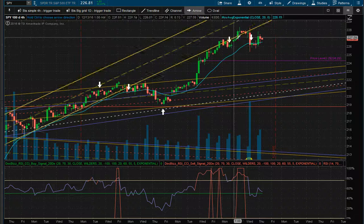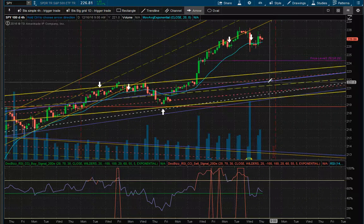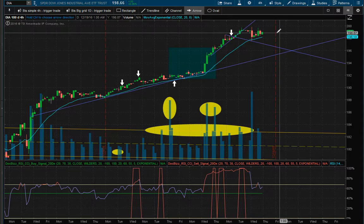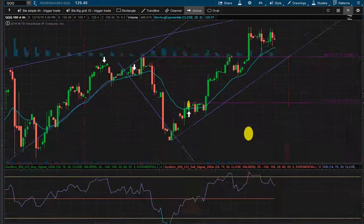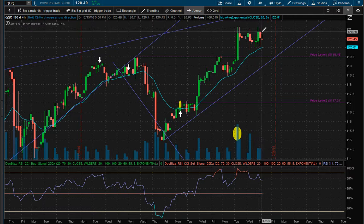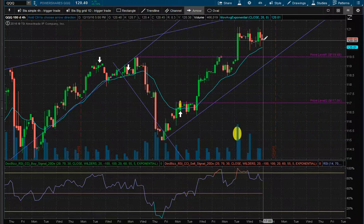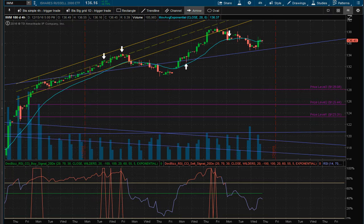The SPYs, we're short on the SPYs, waiting for that to break, take some profit on it. The Dow, same thing. It was up 1/4%. Still looking to make that 20,000 move. Nasdaq, they were up 1/10%. Kind of moving up along this trend line. They'll probably bounce on this trend line, come back up, not making any new highs.